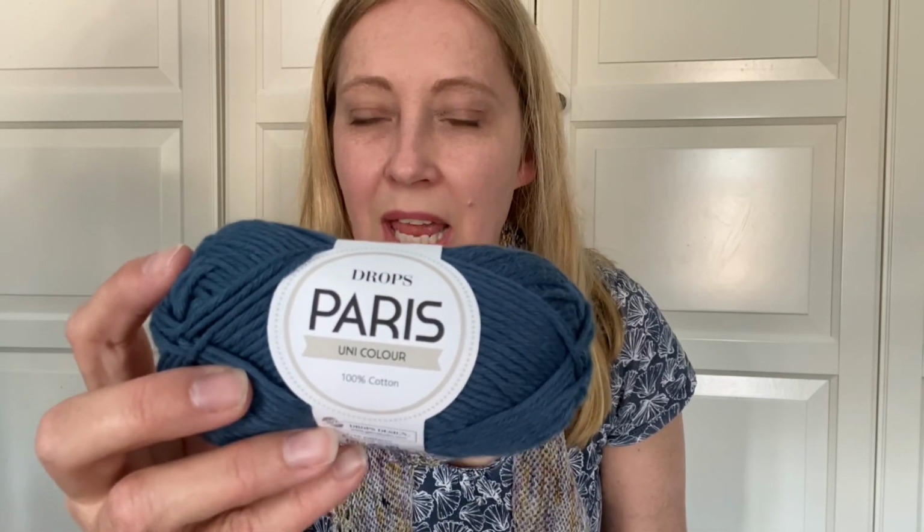So the first one we've got is Drops Paris. Now this is 100% cotton, and I think it's a double knitting weight. I really like that. So it's in a lovely sort of petrol-y blue. I like blues, as you can see.